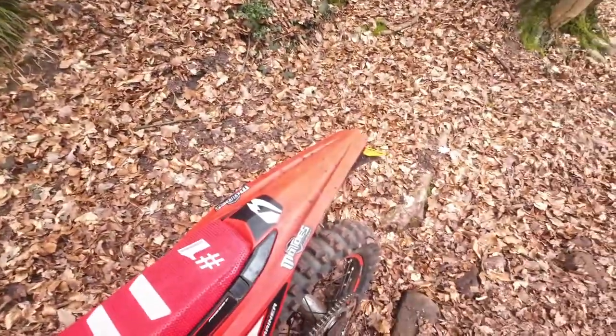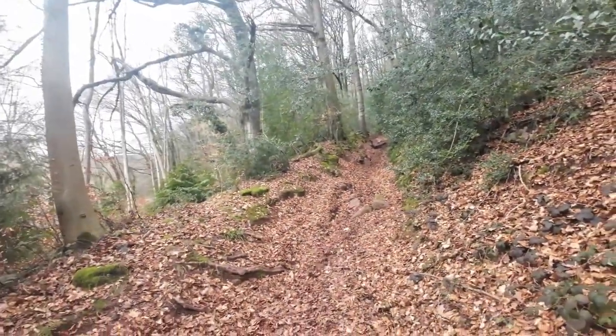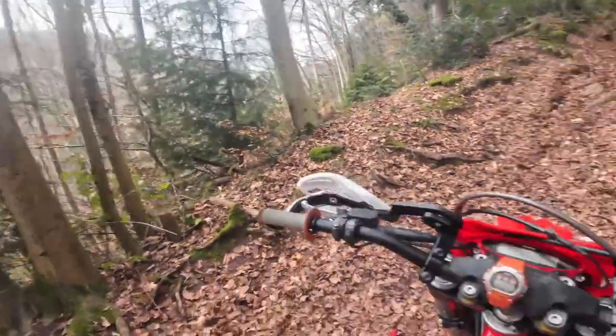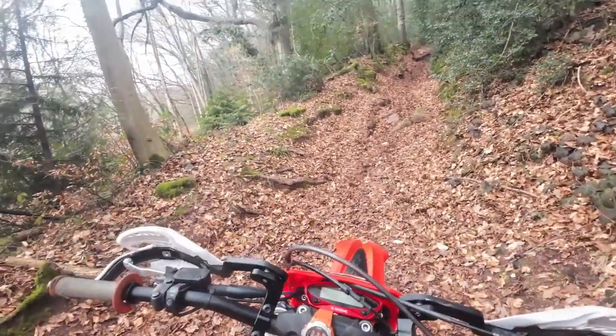So, next section we've got, guys, is what we came down. You could hear it hitting the bash guard, so some nice steps. What I can say, I haven't adjusted the suspension yet.